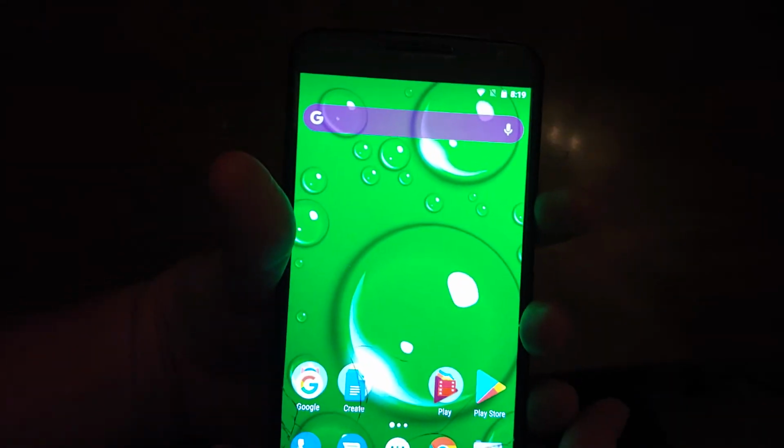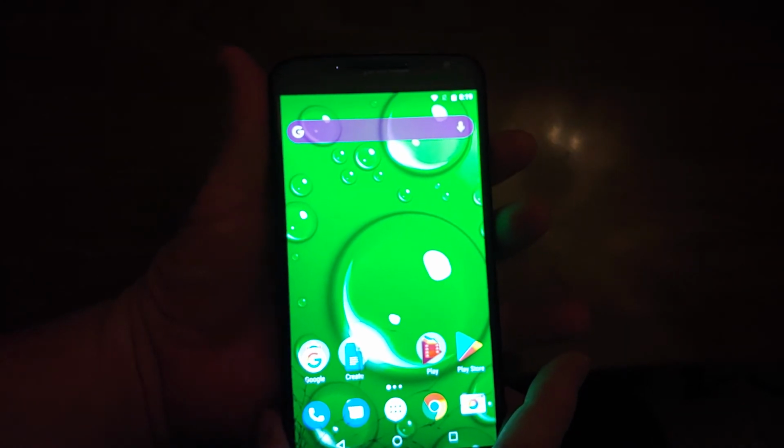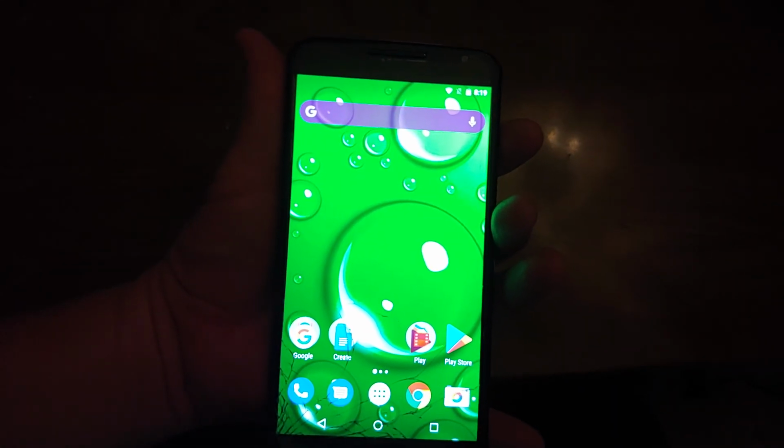I've seen those for $12 on eBay. So great phone, really just a delightful phone. Gonna miss you. So there you go. That's this. If you have more questions, let me know.